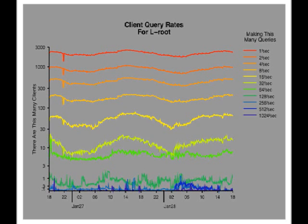Okay, this graph I like quite a bit, but it may require a little explanation. Here there are 11 different colors and 11 different categories of clients grouped by their average rate of queries. For example, at the top is a red line representing the number of clients sending one query per second on average. The next line is for 2 queries per second on average, and on down, increasing by powers of 2, until at the bottom it's clients that send 1,000 or more queries per second. And then the log-scaled axis shows how many clients are in that category.